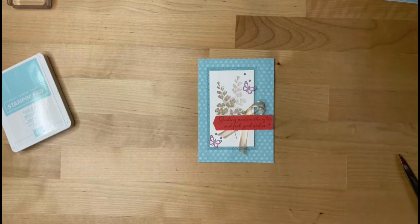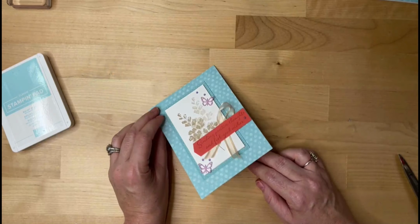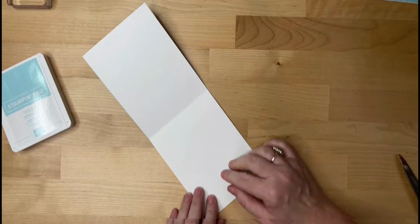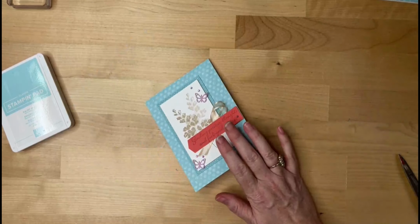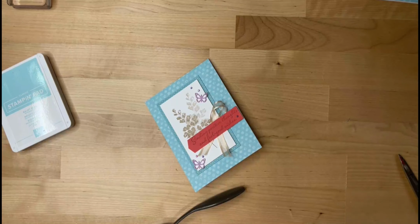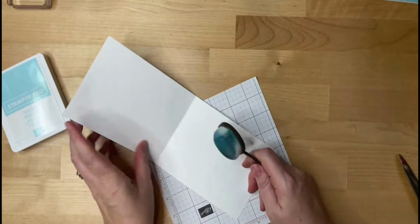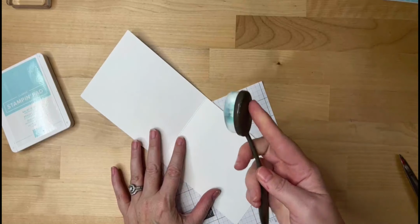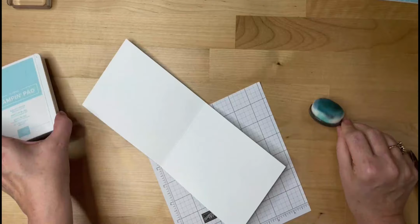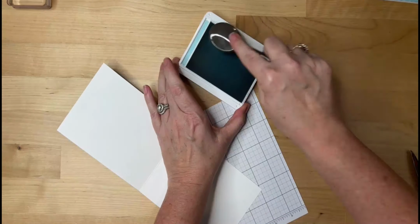So that's that. And now we need to do something to this really sad inside of this card because it's just too plain. So we are going to do a couple things. I'm going to get a little piece of mini grid paper to cover this up. And I am going to use a blending brush and put a little bit of color kind of in a circle in the middle here using the Balmy Blue. So I'm going to pick up some color.